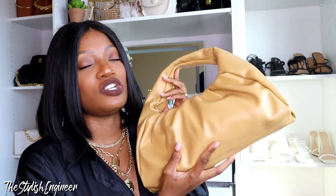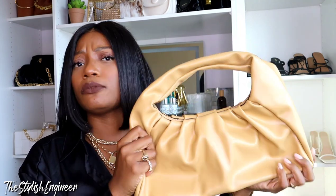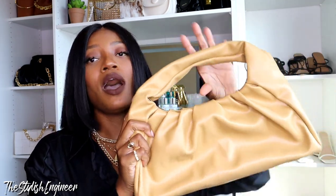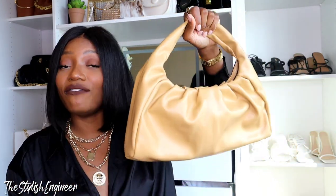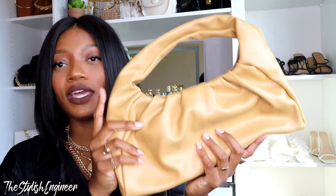Like, I'ma just be honest, the quality is a little better than most of the items that you'll find on their website, and I can tell just by holding this bag, whatever this material that they made this faux leather out of, it is really, really good quality. I don't feel like this bag is gonna snap or break if I put even something heavy inside. It feels really, really sturdy, and the material feels thick.